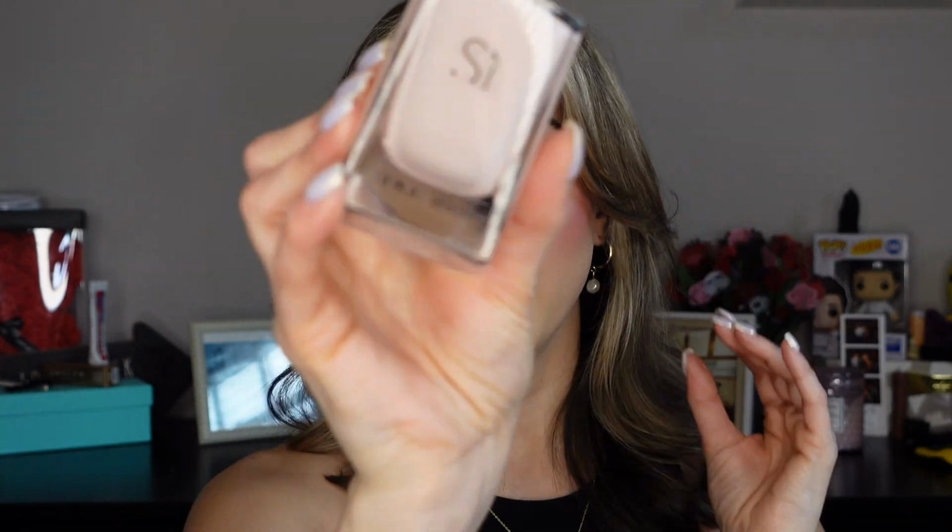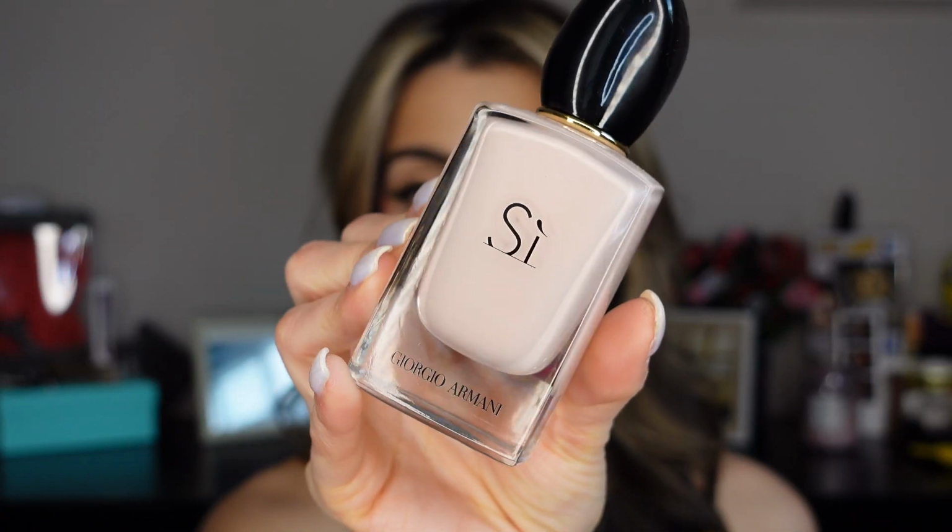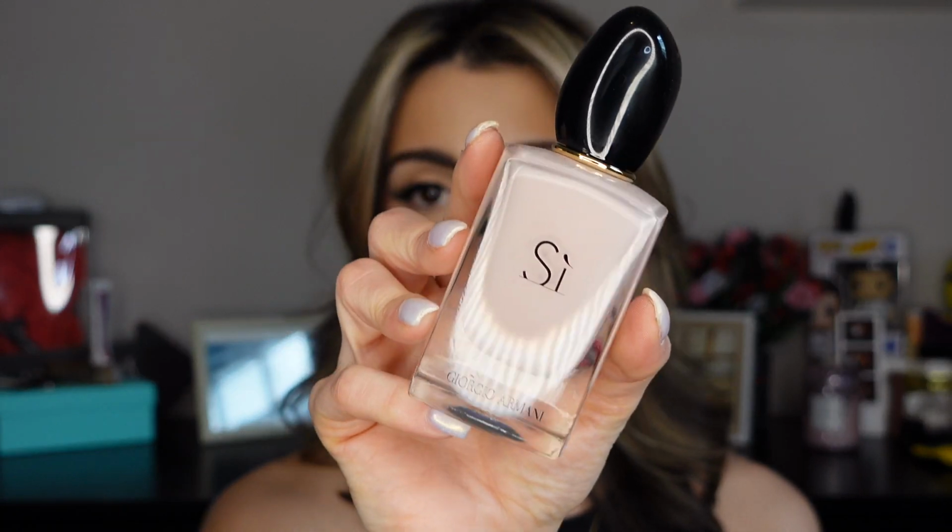Finish up with the ones that I have purchased, then we're gonna get into the ones that I've received in PR. So this one is a recent purchase of mine. This is C from Giorgio Armani, and it's the florally one. So there's the original C, which is just the clear one, which I also have, and then there's this one, which is in the pink bottle. You guys, this perfume, it may be my favorite perfume at the moment.